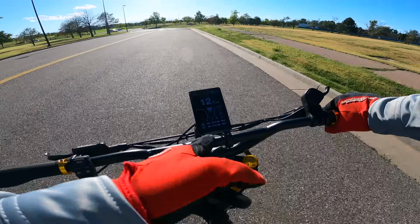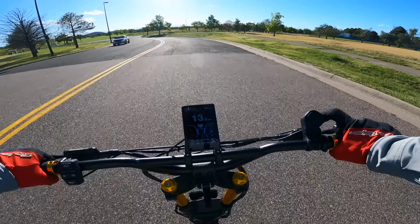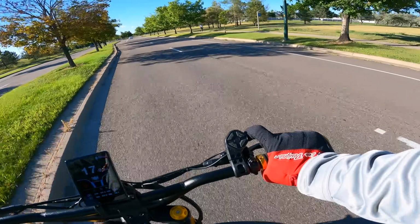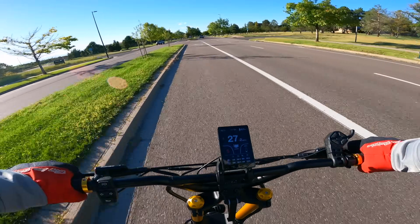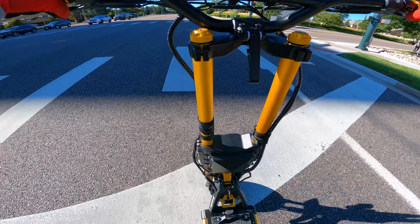The other thing is I'm at 57 degrees Celsius. And that's pretty hot. I guess that's one thing when I bring up what I didn't like about this scooter: I don't like that they didn't do a better job with the heat sink. The controller was easy, plug and play, but I feel like they could have done a better job with their heat sink system.